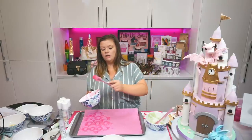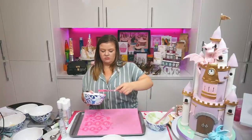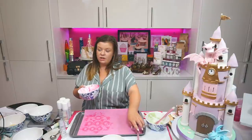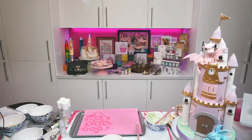At home, I just use an offset spatula and I just chuck it in the mould and hope it turns out good. And if it turns out bad, I'm just not going to post a picture of it. I'm just going to throw it away. Well, Karen says, you're not giving me much confidence, guys. It's going to be great, Karen. Don't worry.